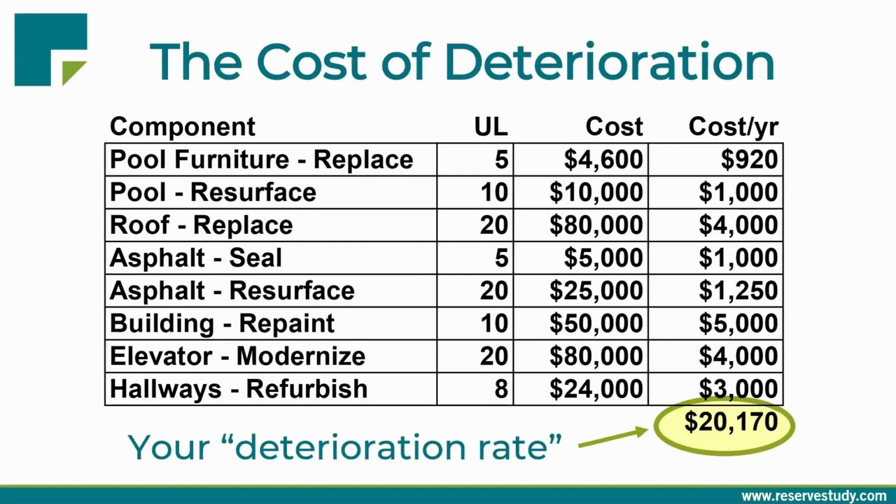Then we teach about the unavoidable ongoing cost of your component deterioration, and that's mentioned in our Reserve Studies 102 webinar. The ongoing cost of deterioration is a fact of life at your association due to construction style, types of amenities, and level of maintenance. Like our Reserve Studies 101 program, it's also available on our website and on YouTube.